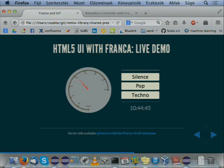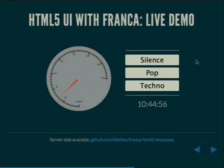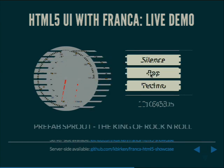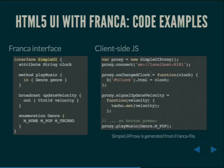Now reload the browser, and now you can see it communicates. Could also use the multimedia system if you're online. I am, but probably this Wi-Fi connection is not the best for this thing. Try again with the silence. Silence works all the time. Yeah, so this is a little infotainment system of a car right here in the presentation. Maybe techno is a little bit better.